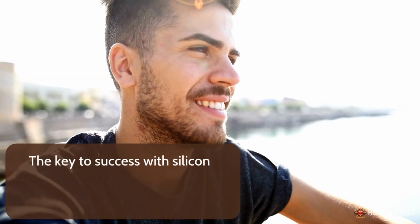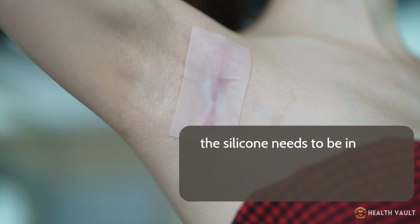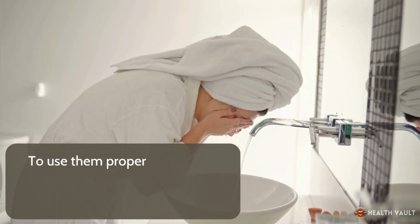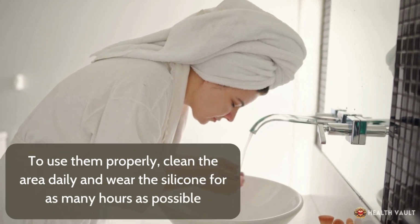The key to success with silicone treatment is patience and proper application. The silicone needs to be in direct contact with the keloid for most of the day. To use them properly, clean the area daily and wear the silicone for as many hours as possible.